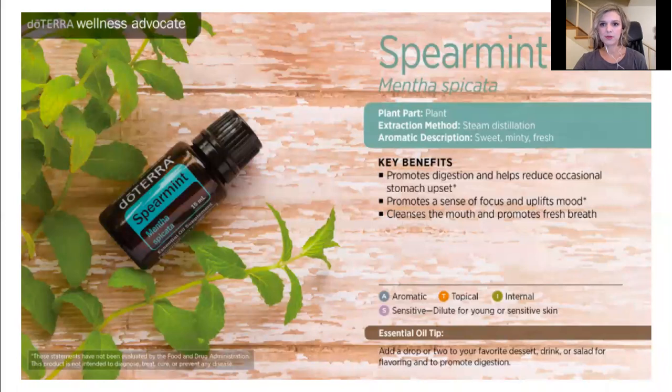Spearmint. So spearmint is great for digestion and stomach upset. It also promotes kind of focus and a bright, uplifting mood. Spearmint is also helpful for respiratory issues. So diluting that and rubbing a little bit on the chest, on the bottoms of the feet when your kid is congested, that's really great.